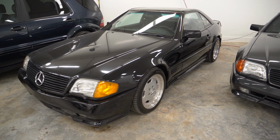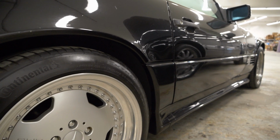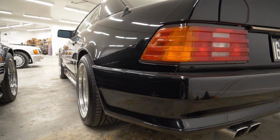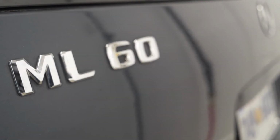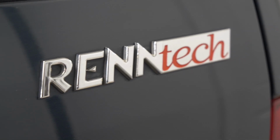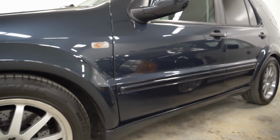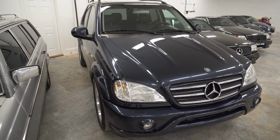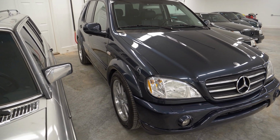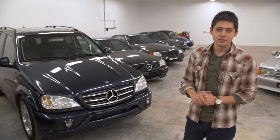It is a US spec. I swapped out to Euro spec headlights. It's got the full Gen 1 AMG kit. So it kind of looks the part, but it's a 5.0 motor. This is a 2000 ML60 Rentec. So not your average ML. It started life as an ML55 AMG and Rentec bored it out to a 6-liter, did brakes, suspension, reinforced the transmission. It's definitely much quicker and a lot of fun to drive.